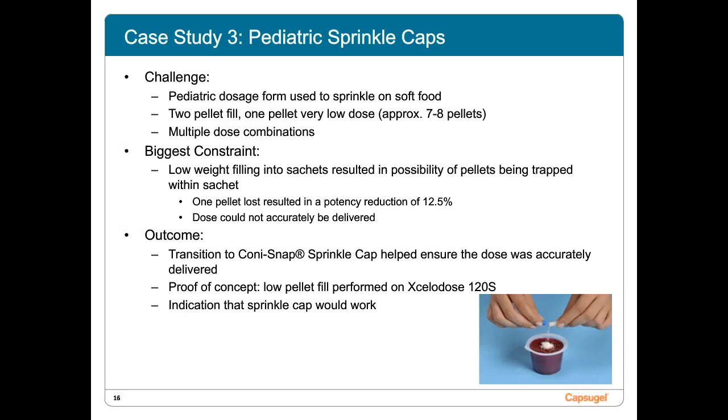using the capsule concept with the 120S, we could dose 1 pellet 10 times, then come back and dose the second pellet into the capsule 10 times. Sorry, when I say 10 times, that's the number of capsules that we can fill each time on the 120S. But essentially, we were able to do this proof of concept using the sprinkle cap, and the client was very pleased. It took the whole logistics and negative aspects of the sachet out of the equation, and you can use this concept using a high-speed capsule filling machine as opposed to a sachet filling machine, so the accuracy of the dose was increased there as well.